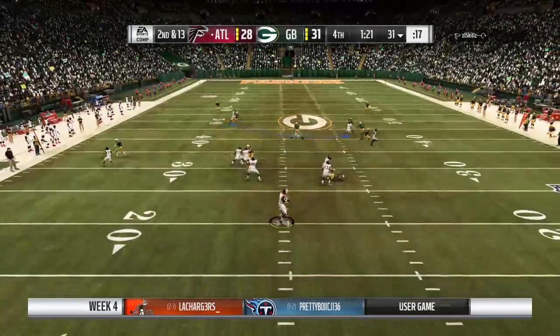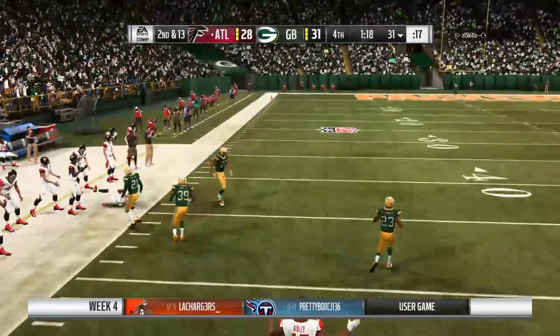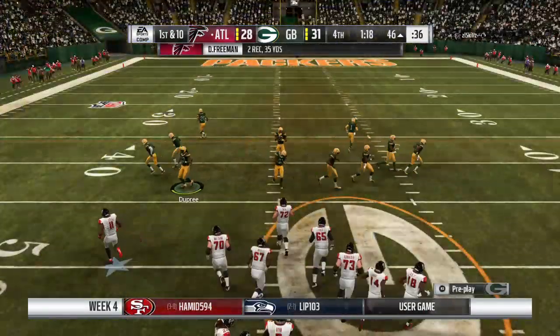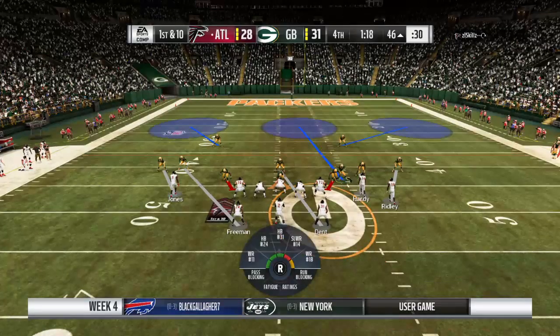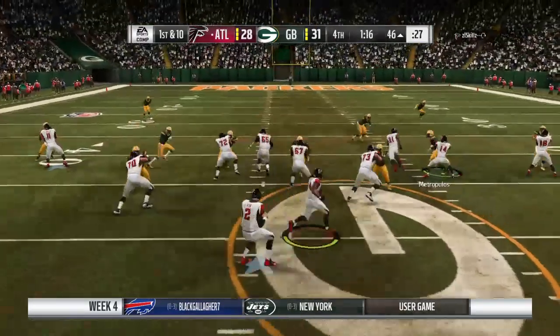Back to throw. He'll take this to the other side of midfield before going out of bounds. 23 yards on the play. That's what they need right now. Get the first down, get out of bounds, stop the clock. Just playing smart football, understanding the situation, making the plays necessary, and making sure that clock stops at every opportunity.